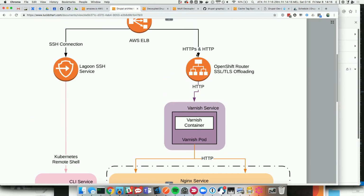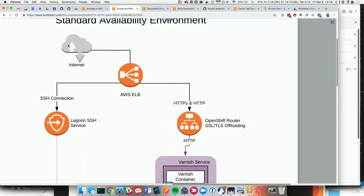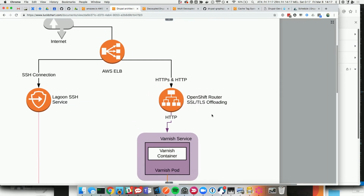That's it. So how does traffic come in? We have the internet, I don't have to tell you about that. We have the load balancer that we saw before. The load balancer sends it to the OpenShift router or the Kubernetes ingress, and that's where the SSL and TLS offloading happens.